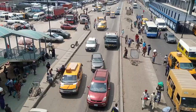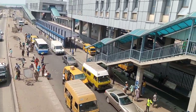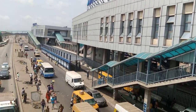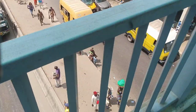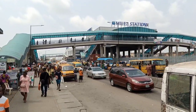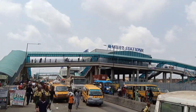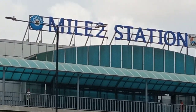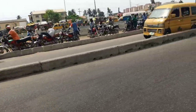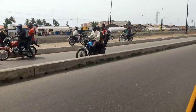Let's go. So before we dive fully into this video, let me quickly show you how to locate Trade Fair Market. Because I'm coming from Apapa Azix, I started my journey from Mile Two. This is Mile Two under the bridge, you can see. So you are going to take a bus from Mile Two under the bridge to Trade Fair. What I will always advise, if you are a total stranger here, make sure you tell the driver you are dropping at Trade Fair under the bridge.